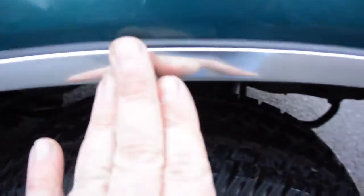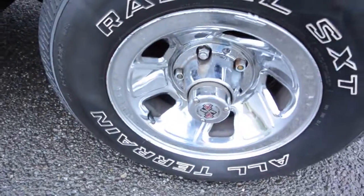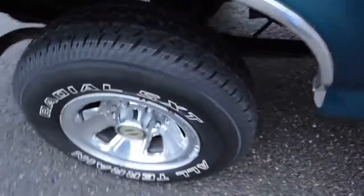But look at it. A lot of times you'll see it's kind of white. I mean, these are just a nice shape. The wheels are in really nice shape. Tires are brand new. These are the factory size tires.